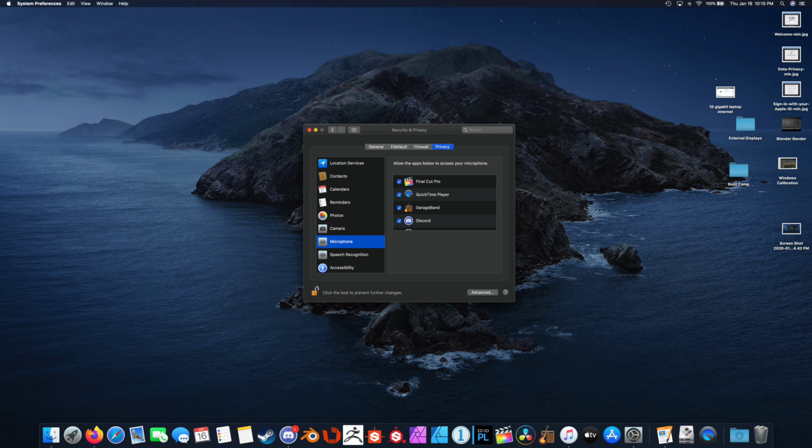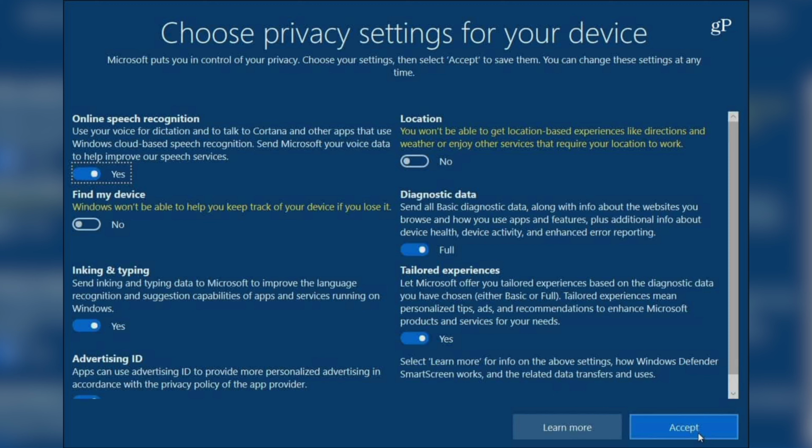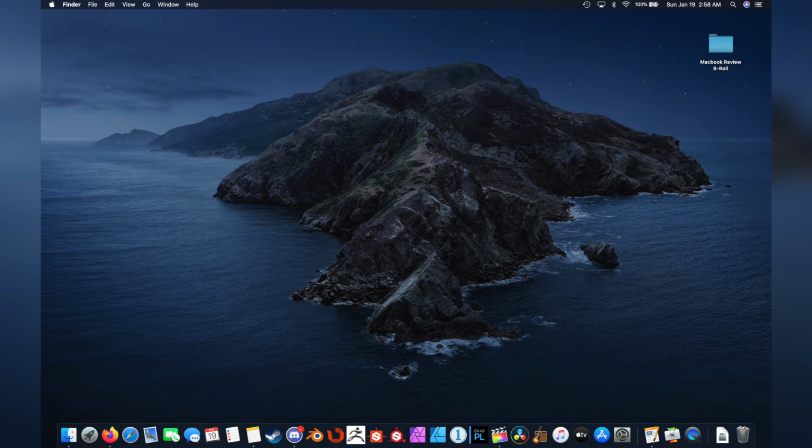And for the first time in years, I feel like I own my computer. I know, shocking in the age of Windows 10 and the impossible to turn off telemetry that re-enables itself every single time you update Windows. It was an amazing first impression and something very refreshing after Windows 10. Then you boot into the desktop and you're good to go.